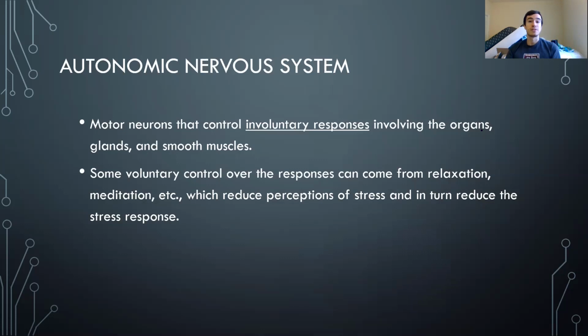The autonomic nervous system, on the other hand, is all the stuff that we do not directly control. So any involuntary responses involving organs, glands, smooth muscles, like your stomach, that basically our brain is able to put on autopilot. We're not able to control the muscles in our throat or in our stomach as the food moves through. Our body just handles that automatically.